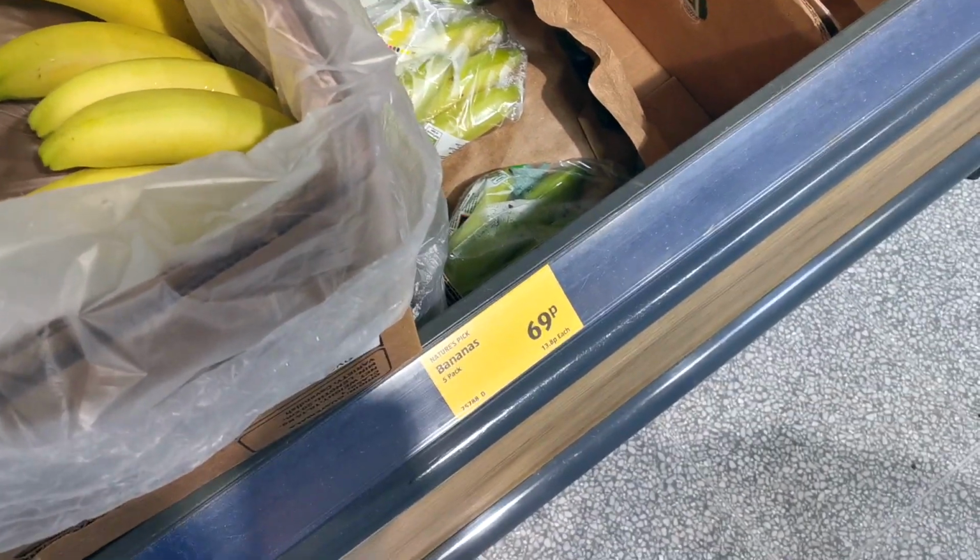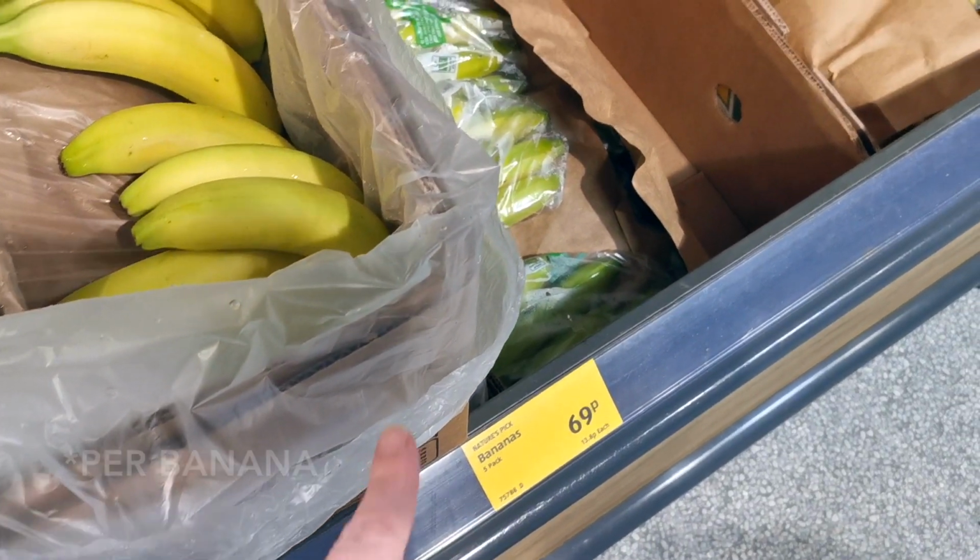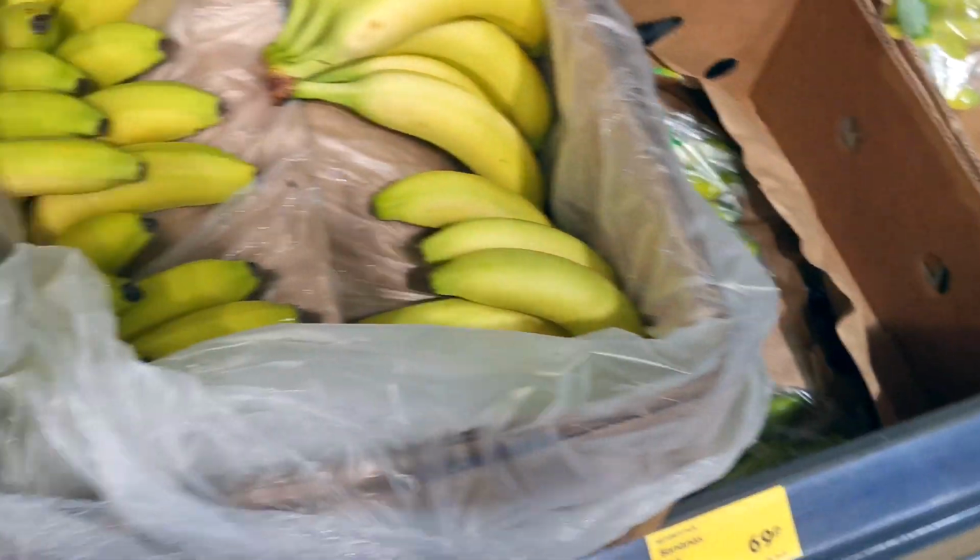So one thing with the bananas is these packs work out at 13.8 pence per pack, and they are packaged in plastic.